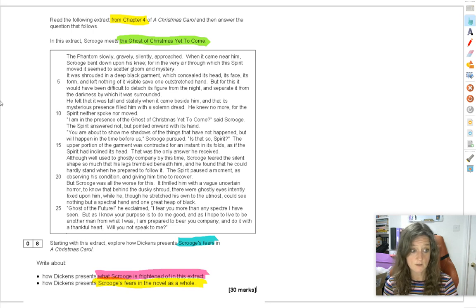Although well used to ghostly company by this time, Scrooge feared the silent shape so much that his legs trembled beneath him, and he found that he could hardly stand when he prepared to follow it. The spirit paused a moment, as observing his condition and giving him time to recover. But Scrooge was all the worse for this.